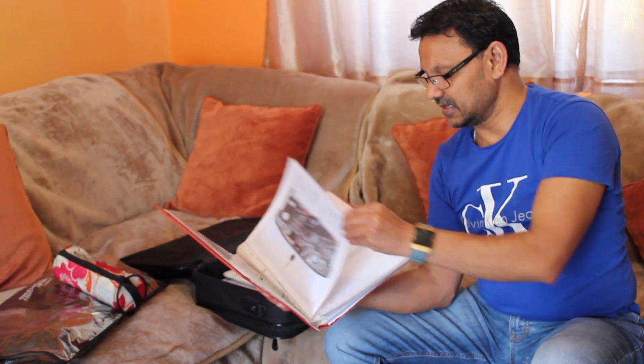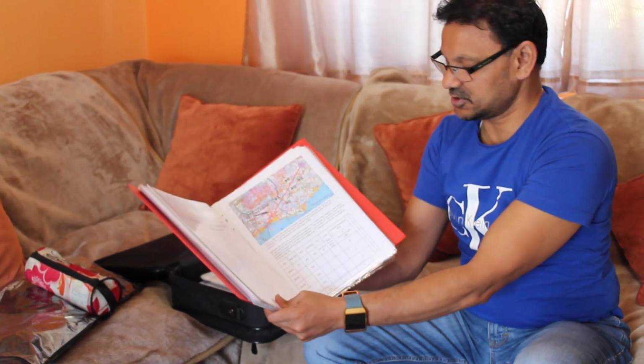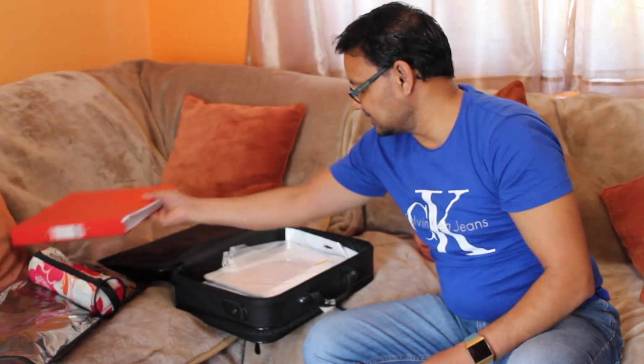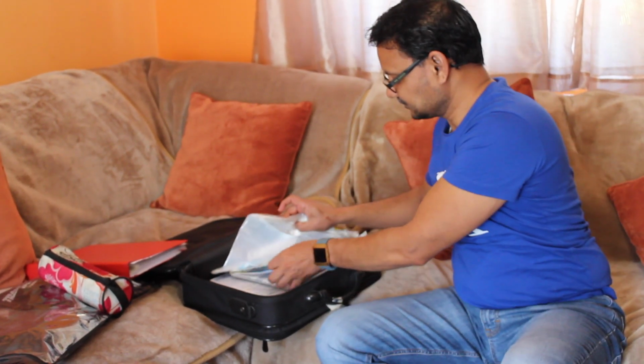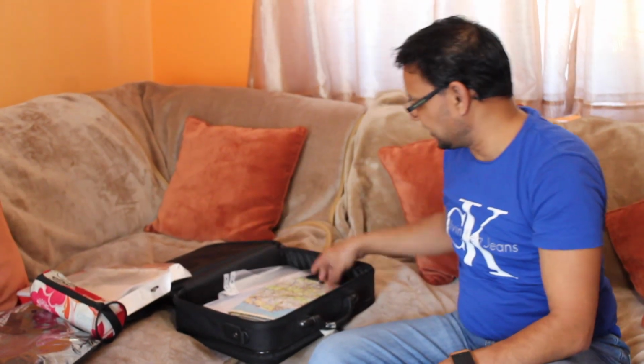And this is my folder, which has some documents and some details, and I always carry this with me, even though I know these things, just in case I do have everything to hand should I need to use them. And some clear folders which I put my stuff in.